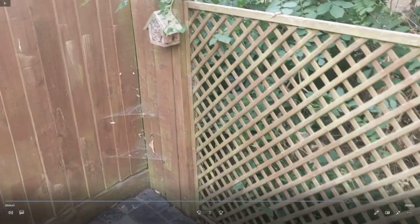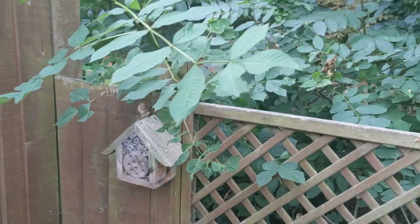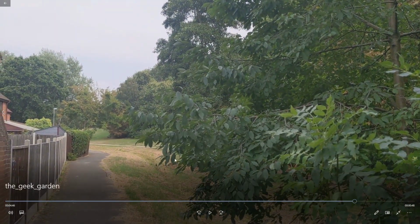And then we've got kind of nature corner, if you like. There's a little kind of bug hotel type thing. Need to chop that back. But there's a bug hotel. We check that sometimes. And then over the fence, that's the rest of the park.